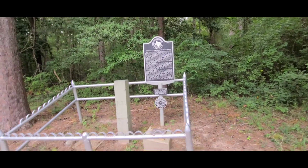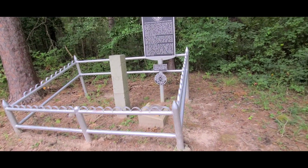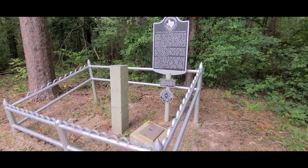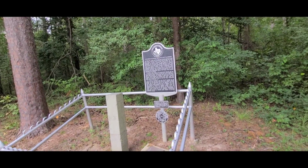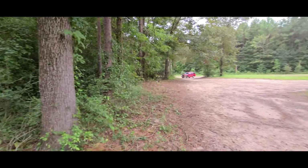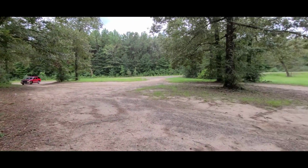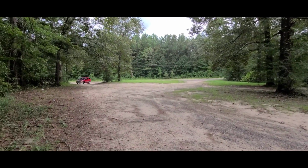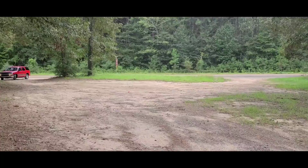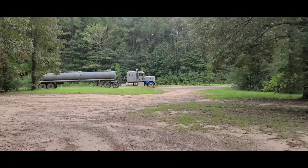So as you know, in December of 1845, the United States did annex Texas. So this is it. You can see there are some people coming in right now. You can see the highway right there. That's Texas State Highway 31. I'll get a little bit of a close-up for you, so you kind of know where we're at.